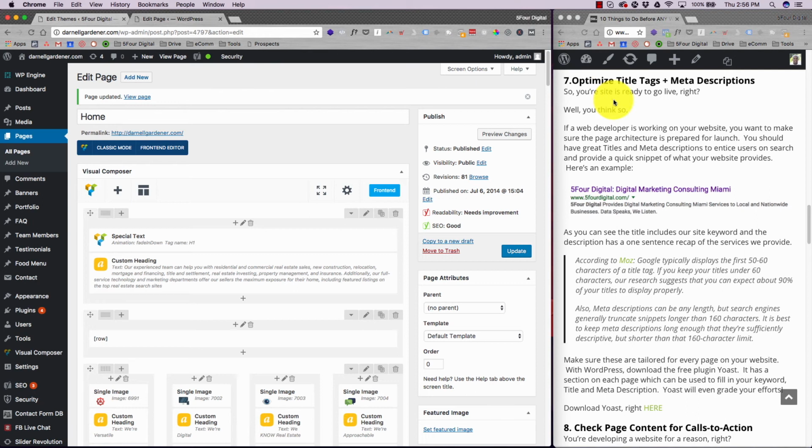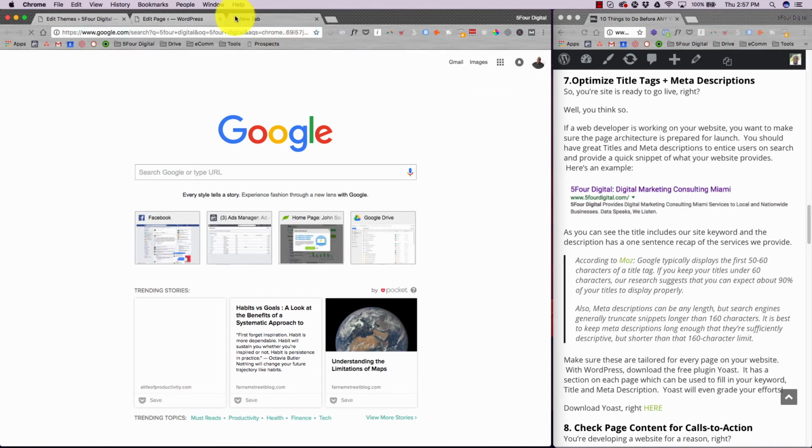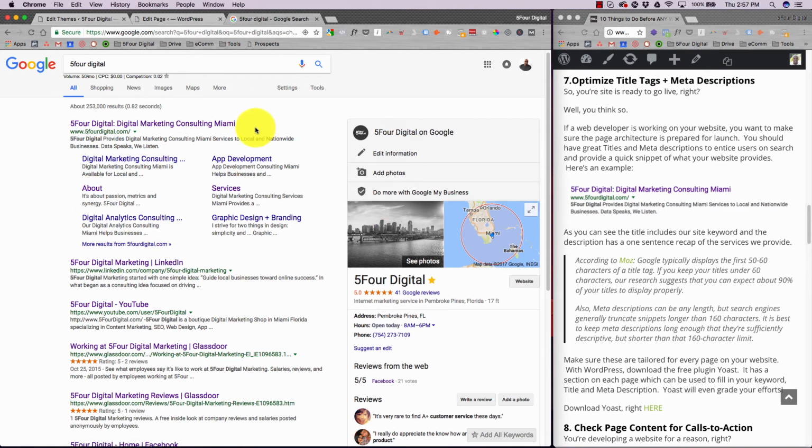All right, guys, next step is to make sure you optimize your title tags and meta descriptions. If a web developer is working on your site, you want to make sure the page architecture is prepared for launch. You should have great titles and meta descriptions to entice users on search and provide a quick snippet of what your website provides. Here's an example. So if you search our company on Google, this is what comes up. So we've got a title describing what we do. And then we also have a meta description here providing a little bit more detail on what we provide. Then, of course, you have site link extensions and all this other good stuff. But overall, you want to make sure your titles and meta descriptions are great.